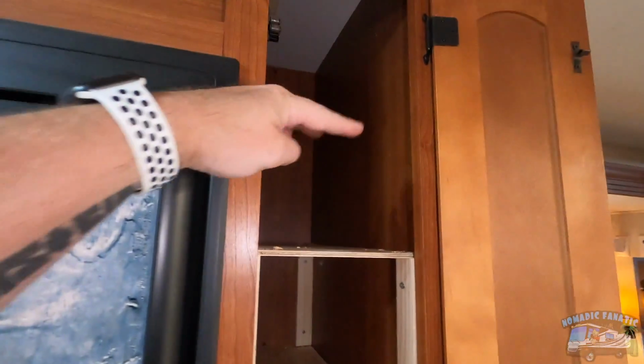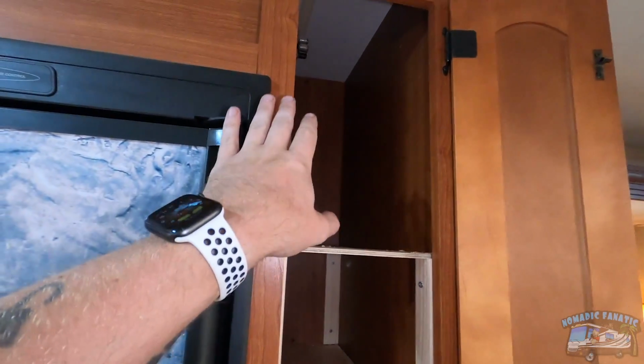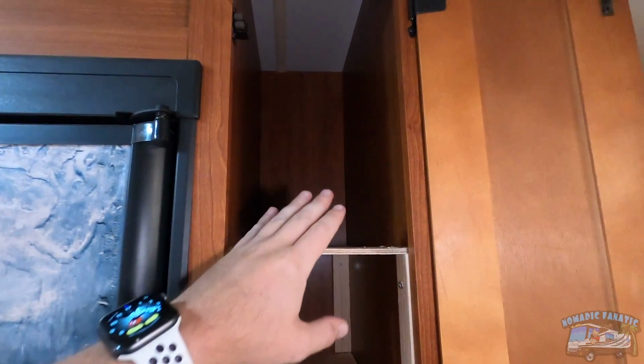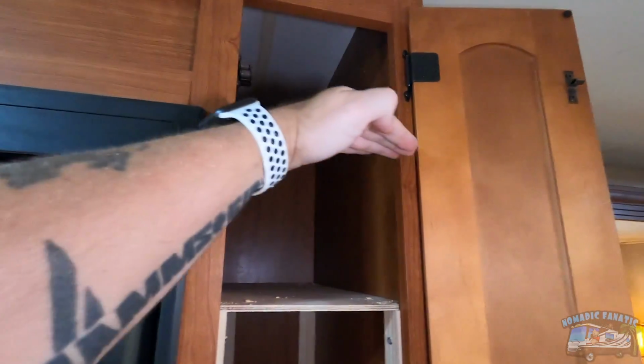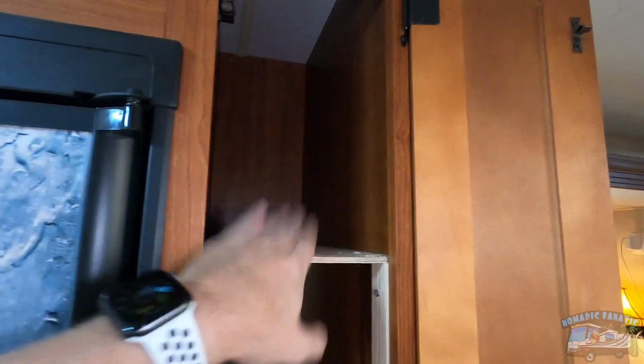I did have another shelf planned for right here, but I do want one big open space for like big boxes of puffy stuff like Top Ramen, or just bulky stuff that's too high or stuff like that. So I am going to keep this one open. Plus I thought having that right there, it'd be hard to get there. So yeah, I'm going to leave that open.